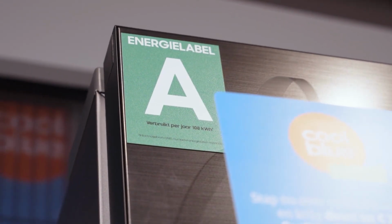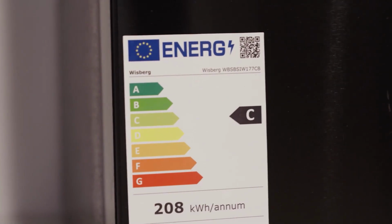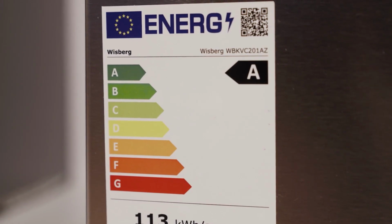The energy rating of a fridge-freezer combination tells you how efficiently the appliance uses energy. The energy labels range from A to E, with A being the most efficient and E the least. The higher the energy label, the less energy your fridge uses per year. And that also saves you money.